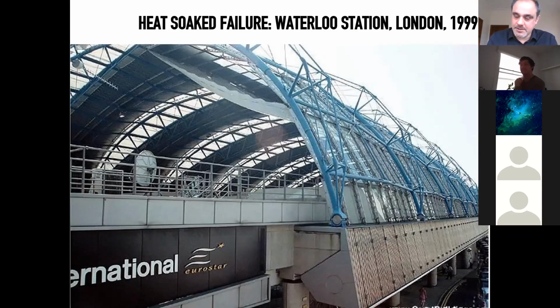For example, here in this project in London, the terminal of Waterloo Station, where this very striking structure designed by Grimshaw somehow had a problem of nickel sulfide inclusion that failed because the toughened glass was used again overhead in a very large station.